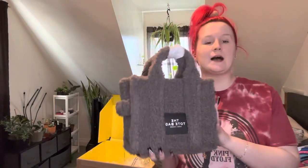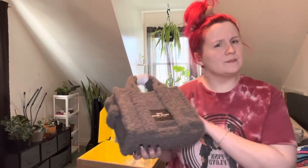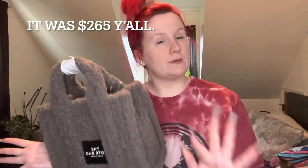I love this bag, but it's kind of pricey. I remember spending a lot of money on it. I don't remember how much it was. I want to say it was like $295, $300. I'm going to put it right here. But I just know it was more expensive than the other ones. And that's the only reason why I might not be keeping it. But I had like 2 days to decide because I'm already in the 30-day return window.